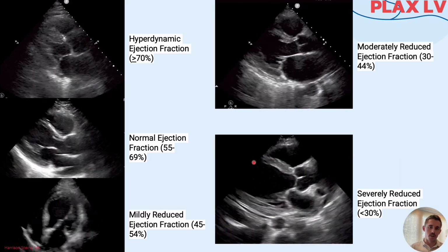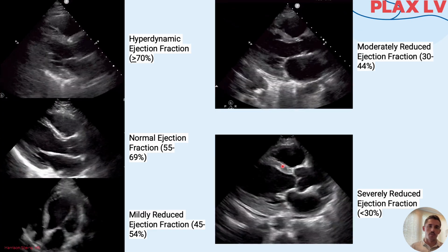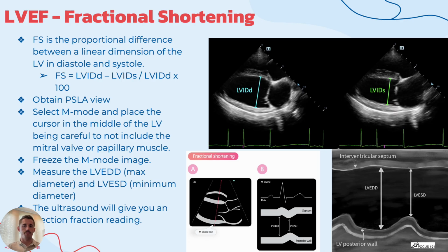So we can see here, same with the right ventricle here. This interventricular septum's pretty static, and there's no movement inwardly of that ventricular wall.